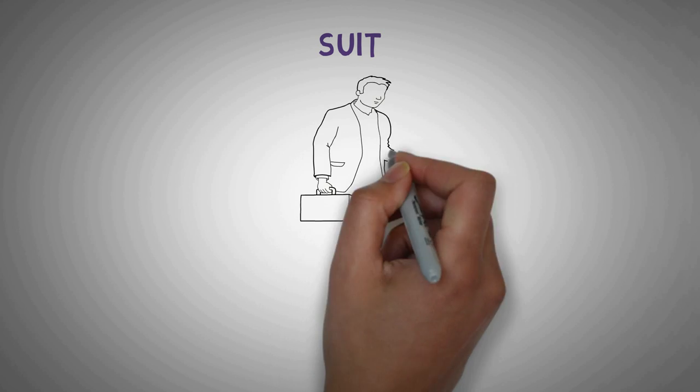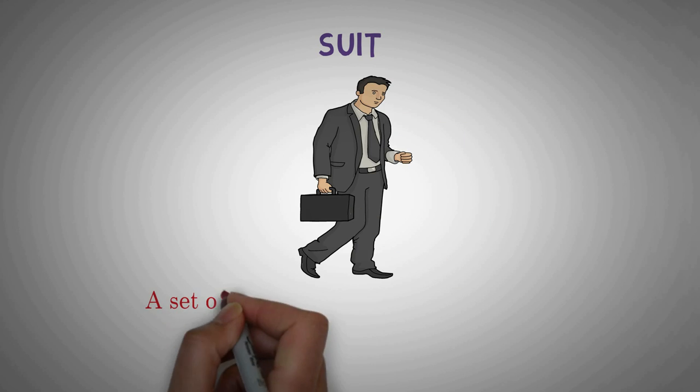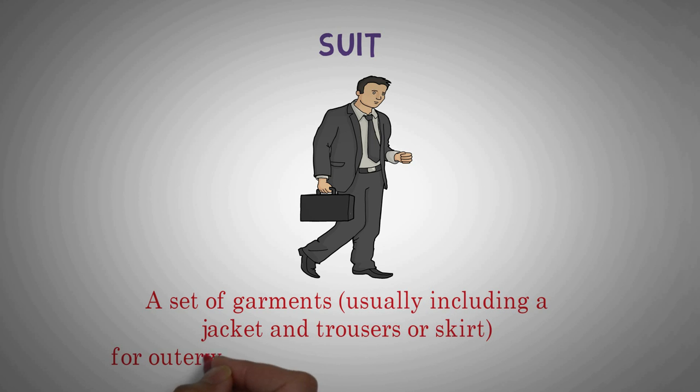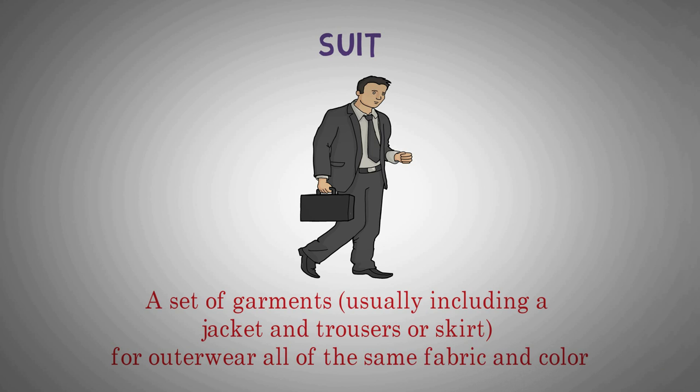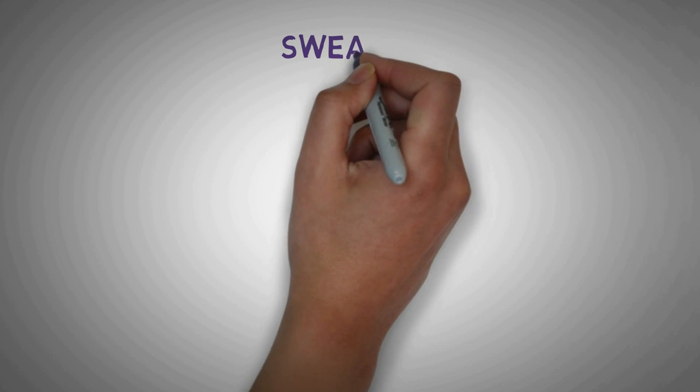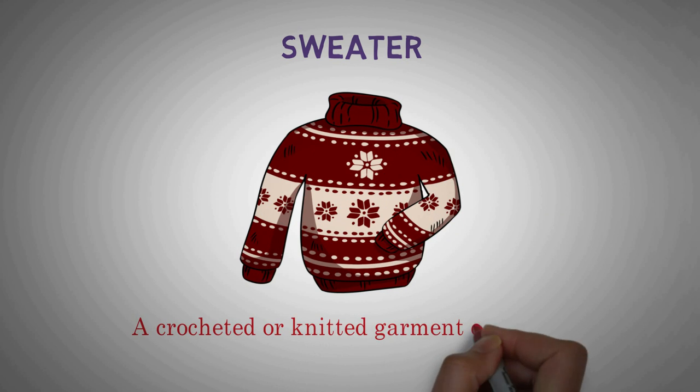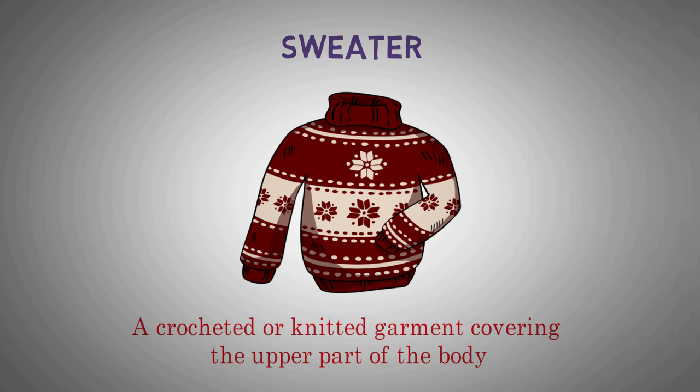Suit. A set of garments, usually including a jacket and trousers or skirt, for outerwear all of the same fabric and color. Sweater. A crocheted or knitted garment covering the upper part of the body.